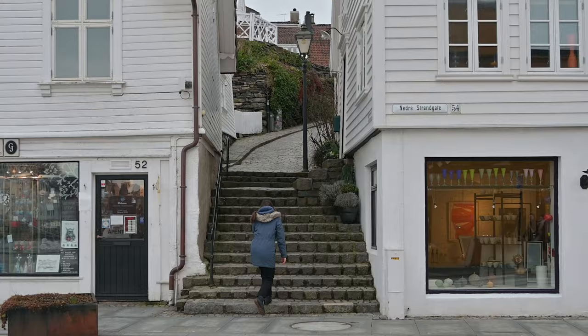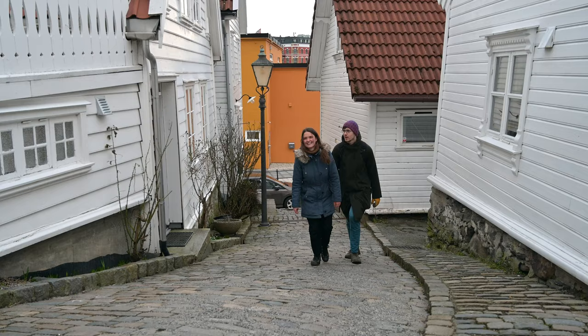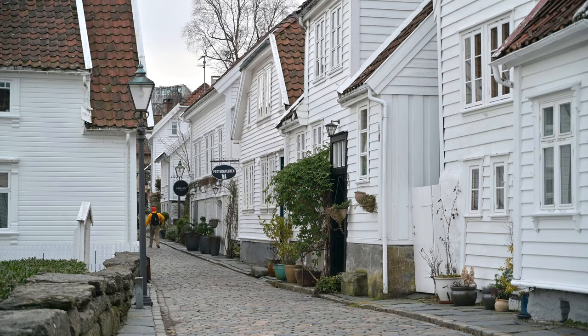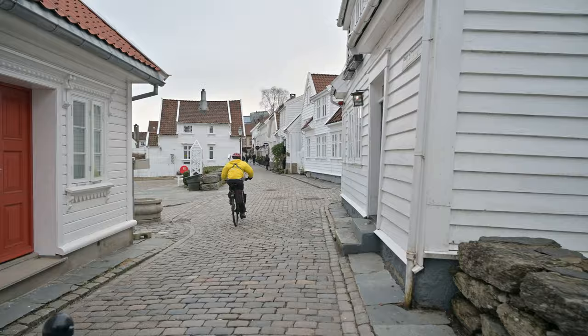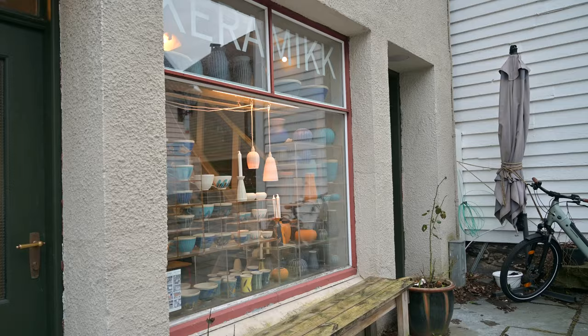Gamle Stavanger is Stavanger's old town and is a really beautiful part of the city, consisting of well-preserved old houses, cobbled streets and alleyways. Some of the houses date all the way back to the 1700s, and walking around here feels a bit like walking back in history. Most of the houses are lived in today, and you'll also find some small galleries and ceramic shops scattered around.